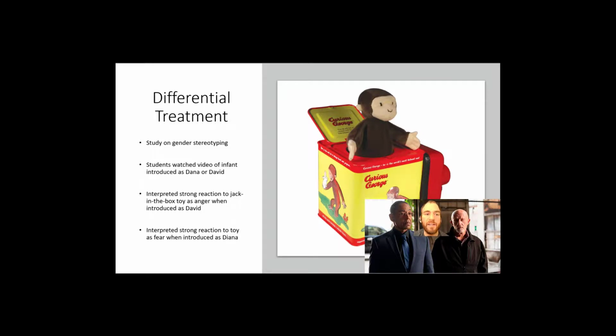Continuing on, a study on gender stereotyping. Students watched videos of an infant introduced as Dana or David, and interpreted the strong reaction to a Jack-in-the-Box differently. They interpreted the reaction as fear when the infant was introduced as Dana. In this experiment, they put the child in front of a Jack-in-the-Box and asked random parents to describe the child's emotions, saying the child's name is Dana or David. If a parent is told the child's name is Dana, they'll describe the reaction as fear. But when told the child's name is David, the parents are more likely to describe the exact same emotion, because this is literally the same video, as anger.